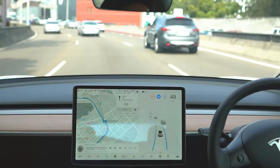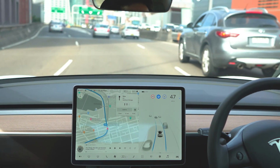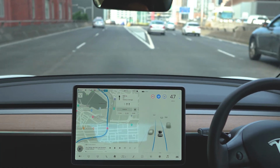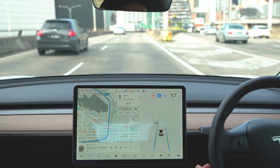Take this intersection on Sydney's Western Distributor Freeway, leading onto the Sydney Harbour Bridge. The freeway forks, yet based on the navigation system, the car was able to correctly make a split-second decision and navigate the fork effortlessly.